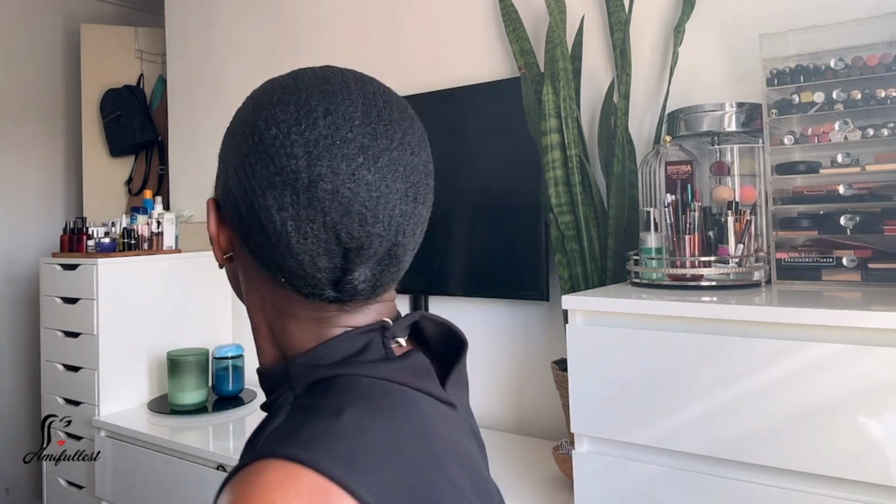Stay tuned. This is the finished results with the hairstyle. It's a very simple sleek back, as you guys can see. I didn't use any gel because I don't want to be washing my hair all the time, because when you use gel, that means you have to wash your hair to get rid of the residue in your hair. So that's the reason why I didn't use gel, because I'm not intending to be washing my hair every single time. With this one, it's very simple.